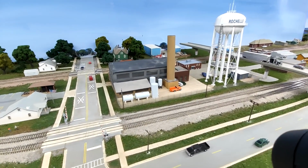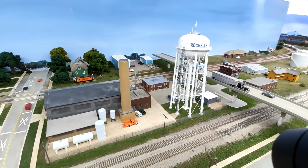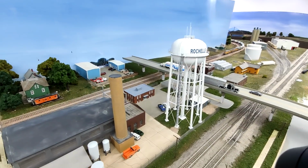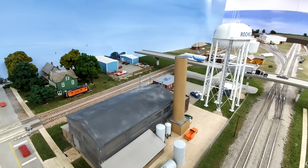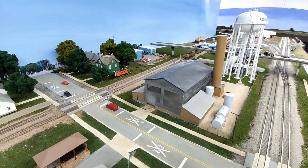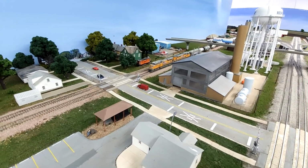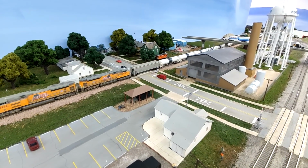The water tower definitely looks better repaired and also looks better with the added detail. So let's take a look at it as a train goes through. Here we can see a crude oil tank train pulled by 2 Cottle SD70 ACEs.